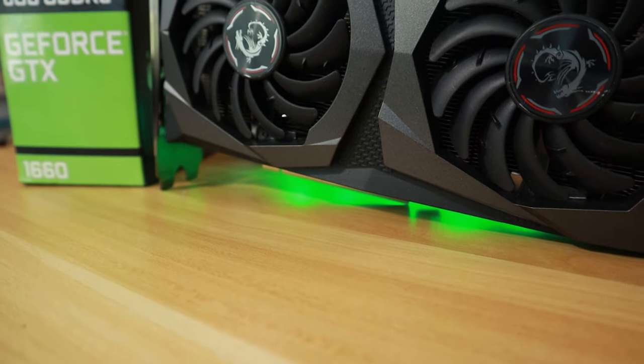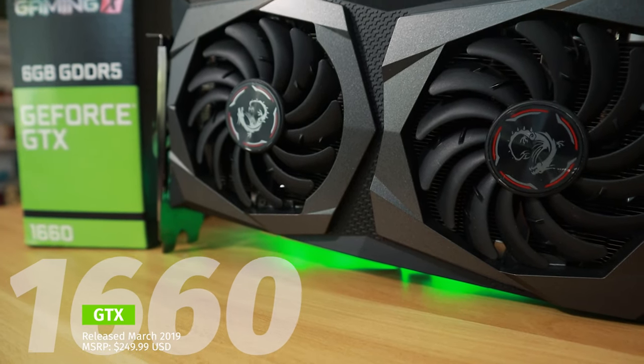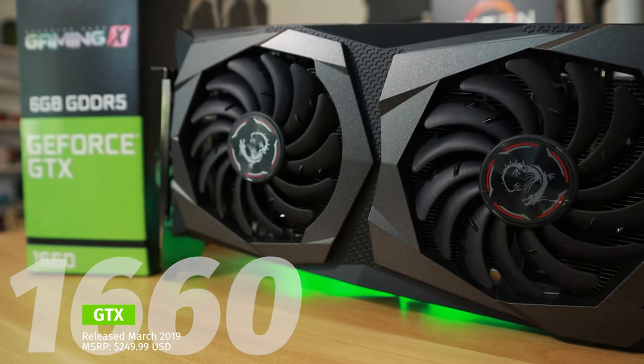With all that out of the way, let's run some benchmarks, do some real world testing, and take a closer look at the GTX 1660. Let's get into it. The GTX 1660 Gaming X Twin Frozr from MSI was released on March 14th for a suggested MSRP of $249.99.